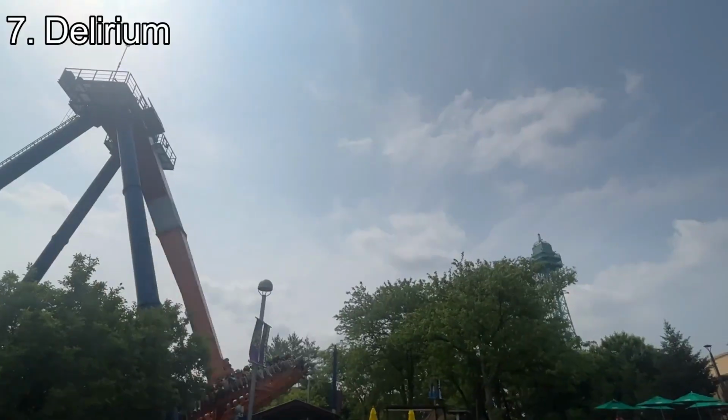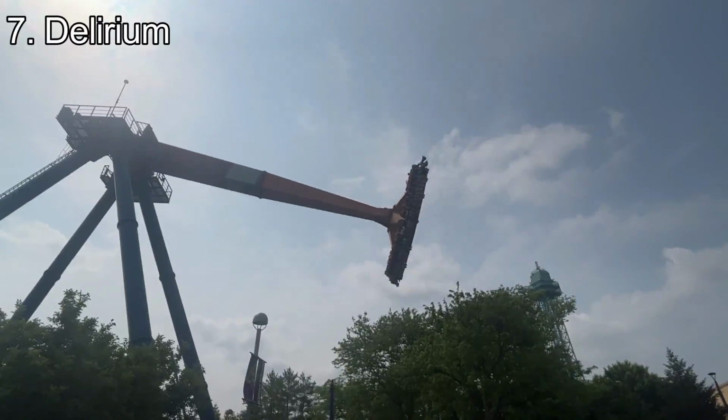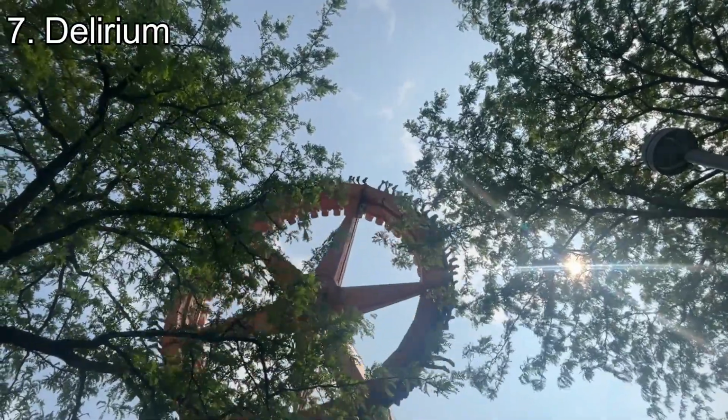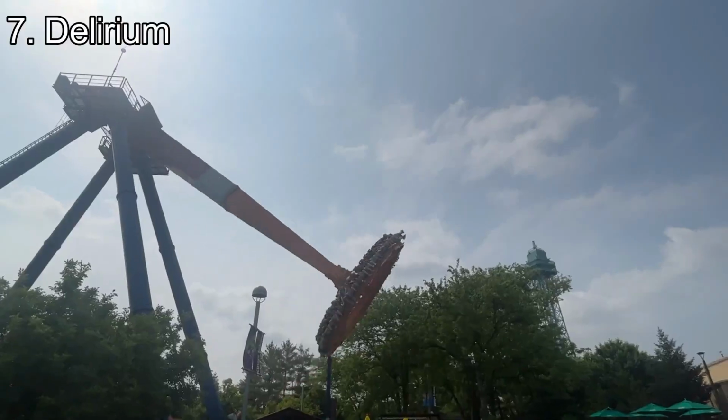Number 7, Delirium. Located in Action Zone is this super fast Huss Frisbee. While it isn't as tall as Max Air at Cedar Point, it feels much faster and way more intense. It's my favorite Frisbee I've ridden because of the positives in the valleys and the insane floater airtime on the swings.